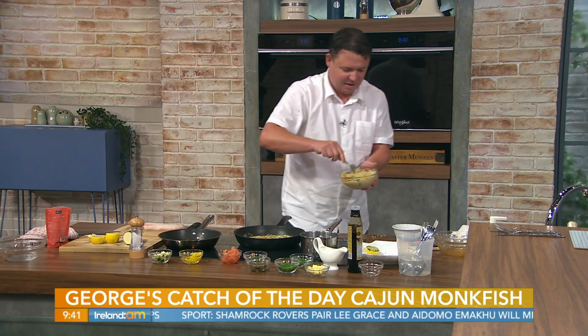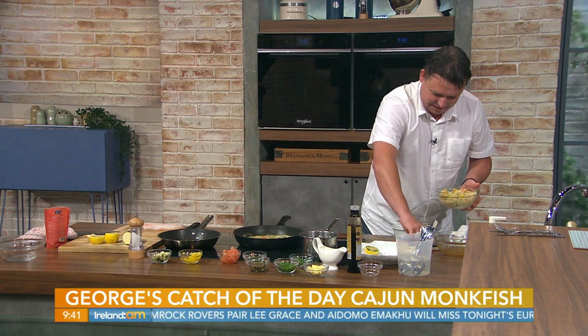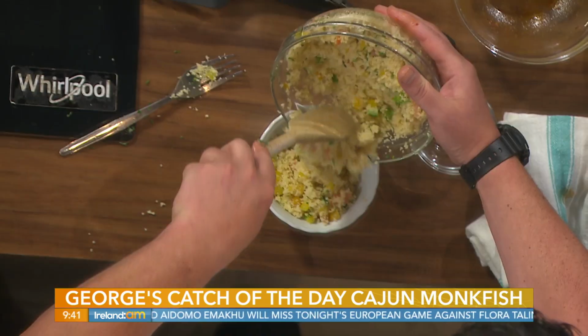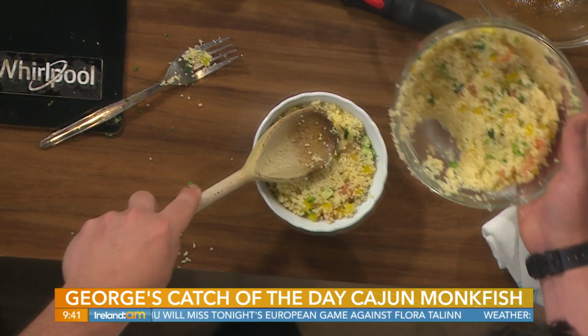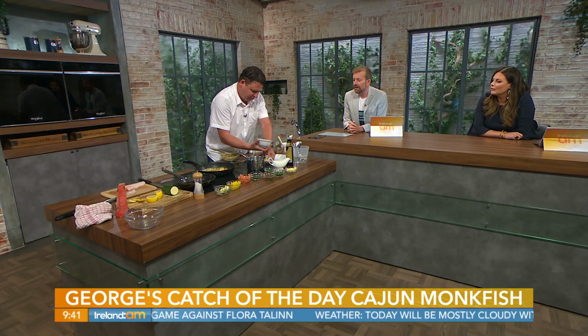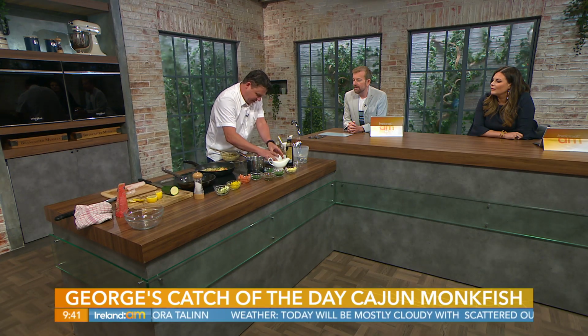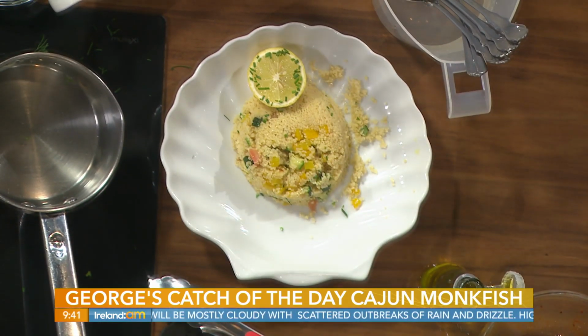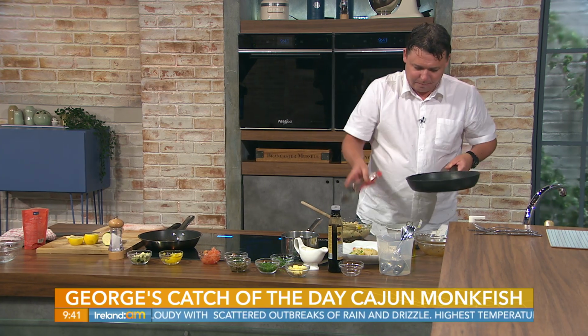Whoa, there's the lemon gone flying. Hoopla. That looks like a great side dish, to be honest. Absolutely, yeah, to go well with everything. That's what we like, something really quick in the evening time. So we'll just get our couscous onto our plate. My wife bought me a lovely scallop shell plate here a few weeks ago. That's nice. There you go. We'll pop that there. Now we'll get our nice bit of monkfish on.